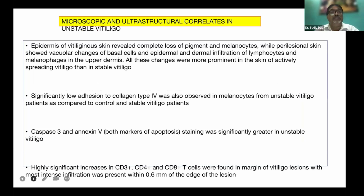If you look at the epidermis with the microscopic and ultrastructural correlates, the epidermis of the vitiligo skin revealed complete loss of pigment in melanocytes, while perilesional skin showed vacuolar changes of the basal cells and epidermal and dermal infiltration. There is lower adhesion to collagen type 4 as also observed in melanocytes from unstable vitiligo compared to that of stable vitiligo. Caspase 3 and annexin 5 are both markers of apoptosis, and staining was significantly greater in unstable vitiligo. We also observed significantly higher CD3, CD4, and CD8 cells found at the margin of vitiligo lesions, with most intense infiltration particularly within 0.6 millimeter of the edge of the lesion.